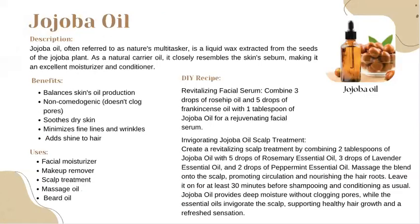The next one, which is great as we're starting to come into colder seasons and the winter months, is jojoba oil. It is the best carrier oil that resembles the skin's sebum. So it is a great moisturizer. It's a great conditioner for the hair, the scalp, the face, the skin, the full body. It's also fairly lightweight. It's not a heavier oil. However, it is a great moisturizing oil, and it's also great for retention.